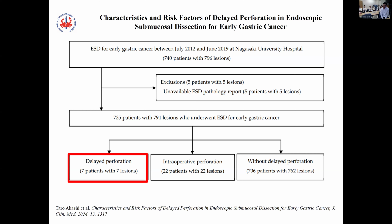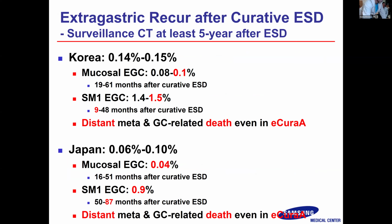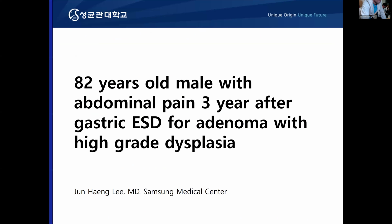Okay, thank you very much for your wonderful and very interesting case. So the final presentation will be my case. Today, all of our discussion was about early gastric cancer, so I prepared a very advanced gastric cancer.